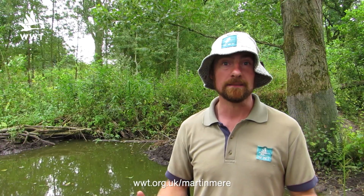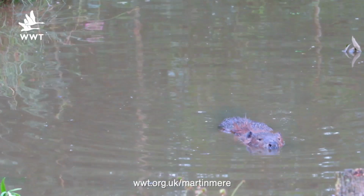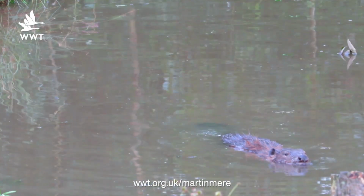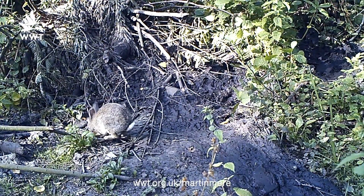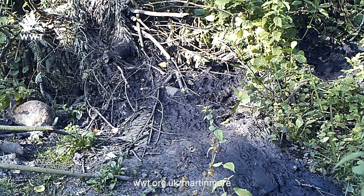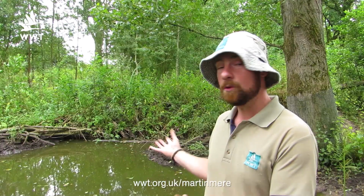Beavers are keystone species, which basically means that they're excellent for all types of wildlife, and if you have them in the environment, then lots of other things benefit. You can see that within this pen. So we've got loads of different animals. We've got moorhens, you see on our camera traps. We've got rabbits knocking around, and even more excitingly, we've got the endangered water voles that have moved in.